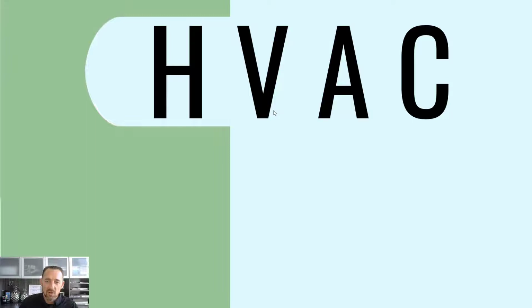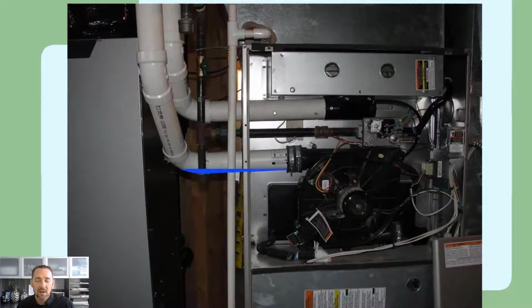That's it on structure. We will move along and we'll get into some HVAC. We've got a lot to show you here. In this case, the furnace vent pipes were not installed properly. They weren't pitched properly. This is a 90% efficiency condensing furnace, well, 90 plus, I should say.